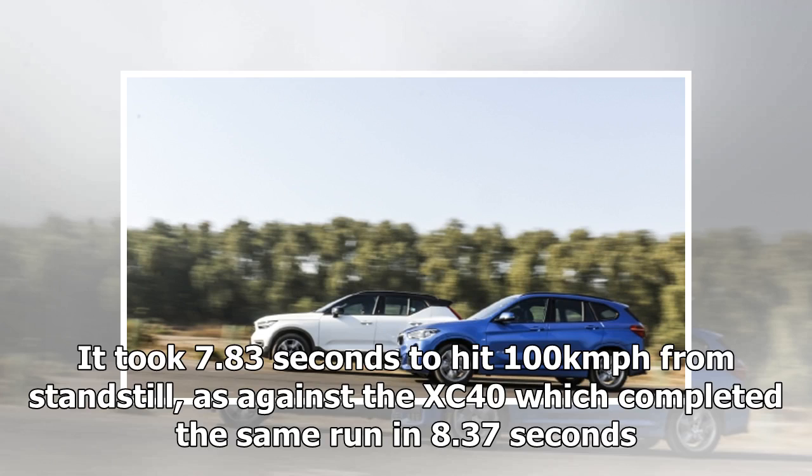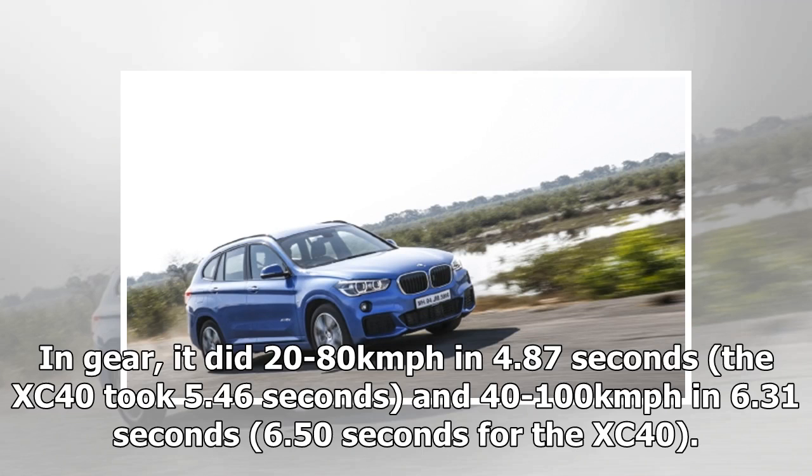It took 7.83 seconds to hit 100 km/h from standstill, as against the XC40, which completed the same run in 8.37 seconds. In gear, it did 20 to 80 km/h in 4.87 seconds, the XC40 took 5.46 seconds, and 40 to 100 km/h in 6.31 seconds, 6.50 seconds for the XC40.